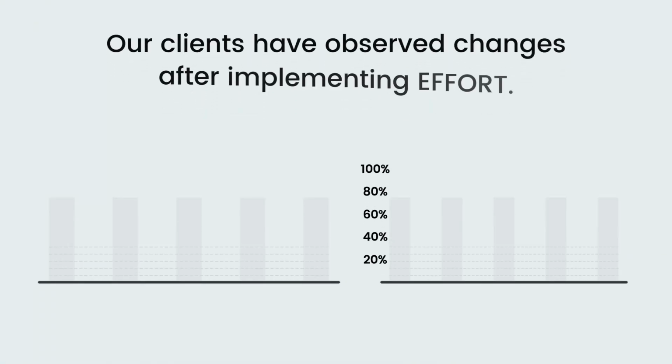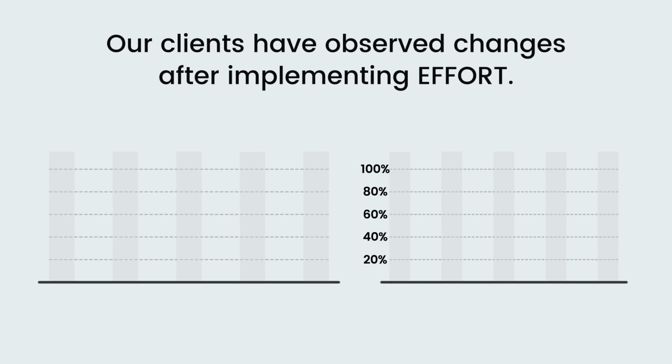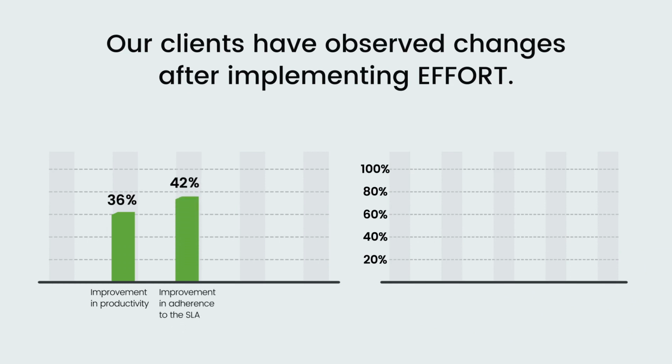Our clients have observed changes after implementing Effort: 36% improvement in productivity, 42% improvement in adherence to the SLA, 52% improvement in TAT for verification, 80% reduction in escalations.